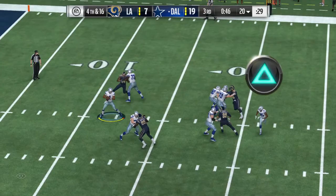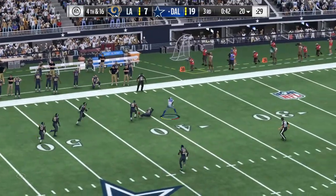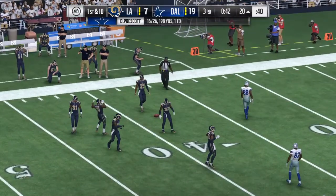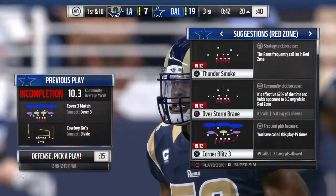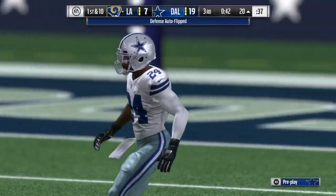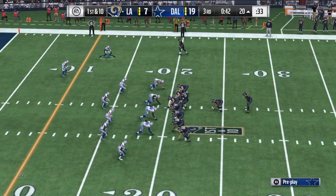They're indeed going for it. It's Prescott. He's going to rifle one deep left side. That's going to be knocked away and incomplete. A surprising move to go for it. Predictably, at least somewhat predictably, it doesn't pay off. And now possession's going to go over with a football at the 20-yard line.